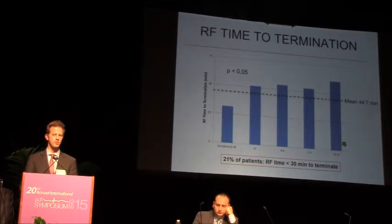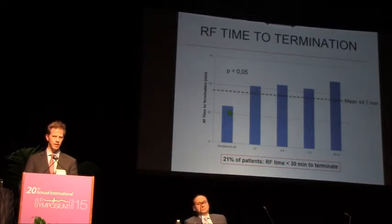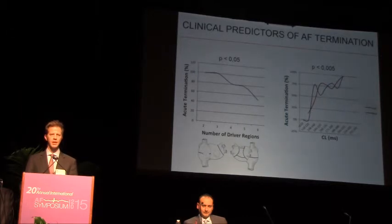When the patient was in sinus rhythm at the start of the procedure before induction, we could reach AF termination after only 30 minutes of RF time, while it was a little more when it was not the case. 21% of the patients had an RF time of less than 30 minutes to terminate. The other clinical predictors of AF termination were the number of driver regions. The more regions are involved with drivers, the more difficult the procedure will be, and also the left atrial and the right atrial cycle lengths.